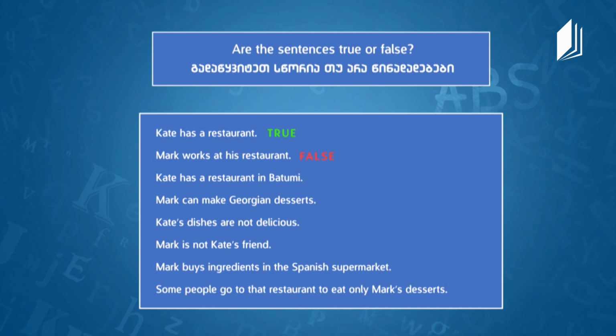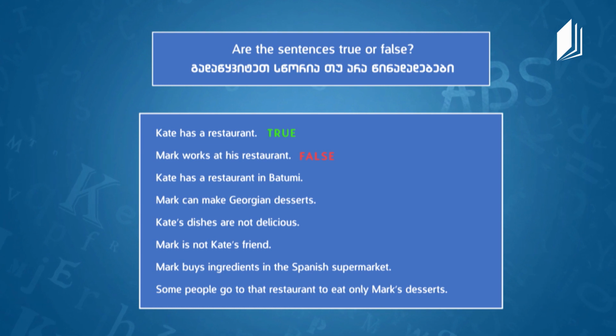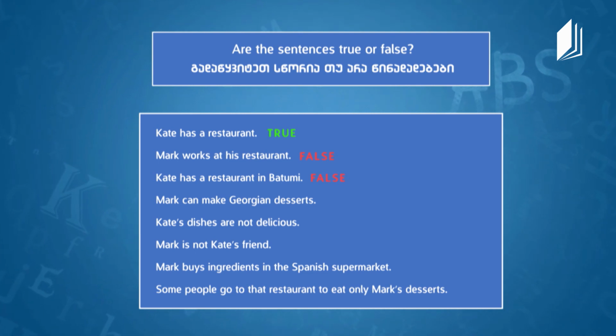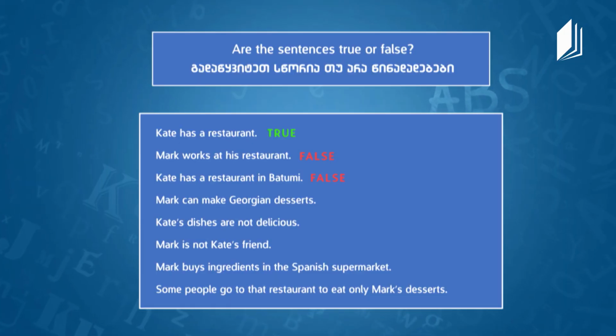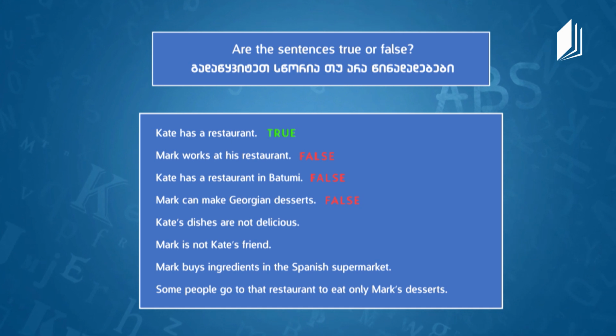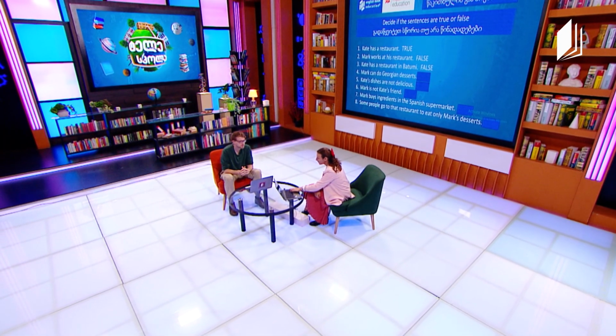Great job again. And now let's do the third sentence, Zach. Kate has a restaurant in Batumi. Is this sentence true or false? That's false, because I remember from the text that she has a restaurant in Tbilisi. Well done, Zach. And now let's do the fourth sentence. Mark can do Georgian desserts. Is this sentence true or false? That is definitely false, because I know that he can only do French desserts. Exactly, Zach. You're right again.